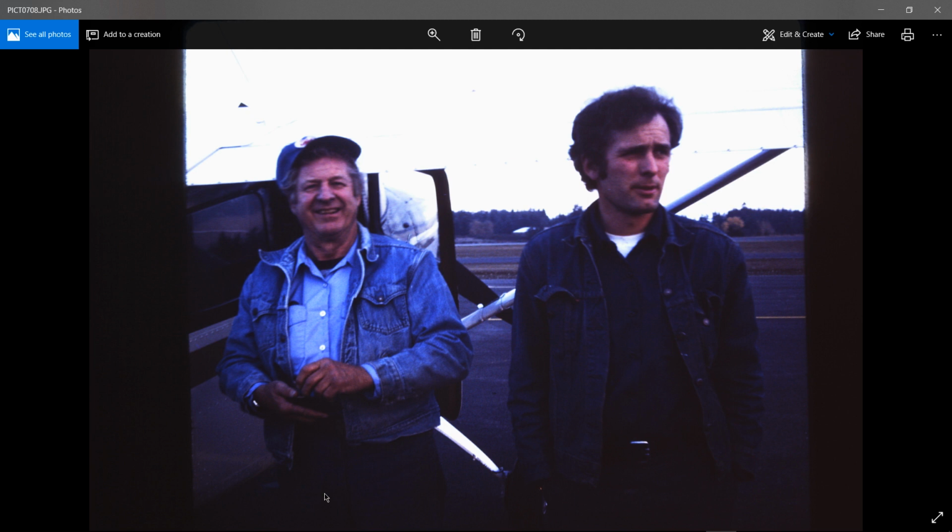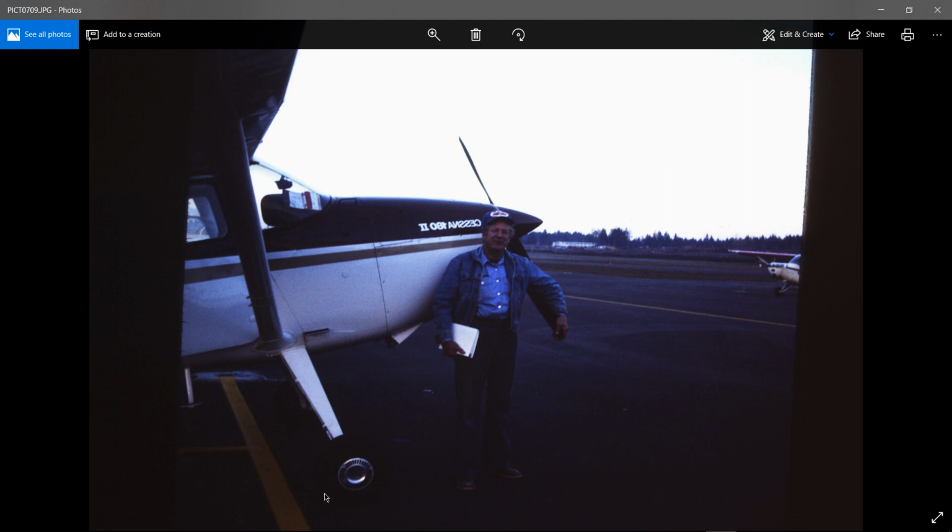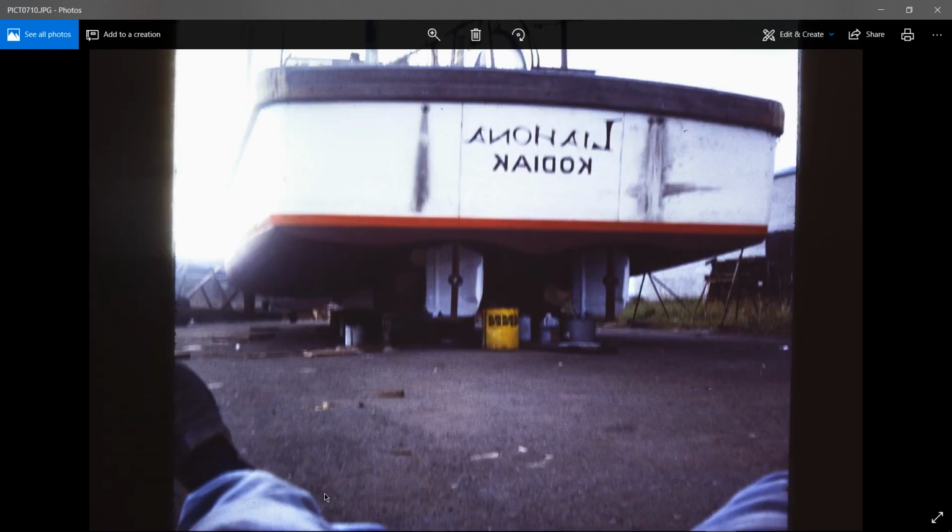Dad took flying lessons, learned how to fly it, but then decided he was a little too late in life to learn how to fly. Of course, I'd just been 4 years in Coast Guard aviation, so I had a lot of flying under the belt. And I don't know, he's posing here. But anyway, it was pretty fun though.